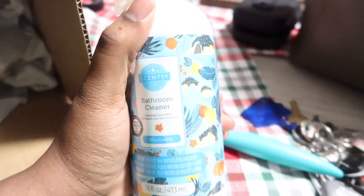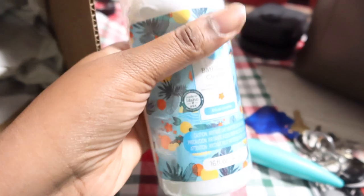And I gotta see what else I ordered. I ordered some extra stuff, so my stuff gonna be a little bit higher than y'all's right now, because I ordered a bathroom cleaner. It's called Blue Grotto. Bam. Anyway, I gotta open it up to see what they smell like. And what else did I get that wouldn't fit in my box?